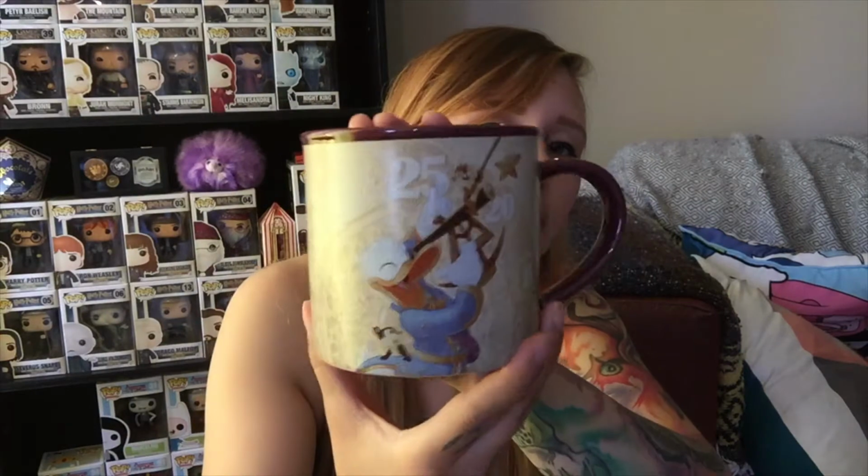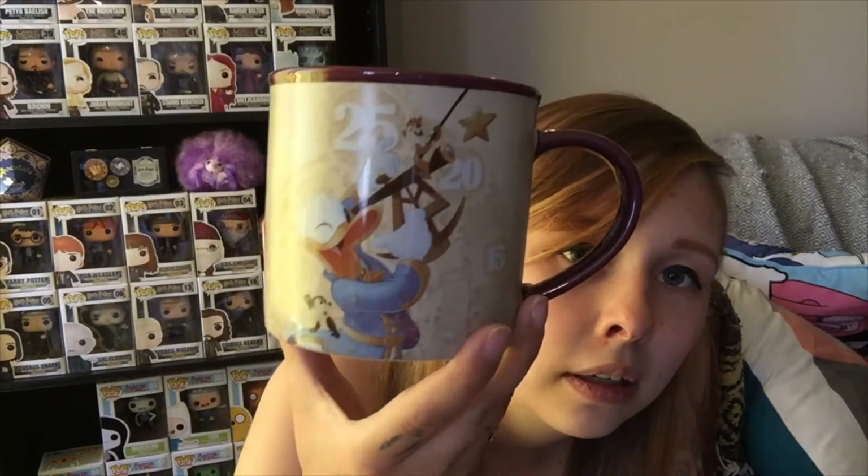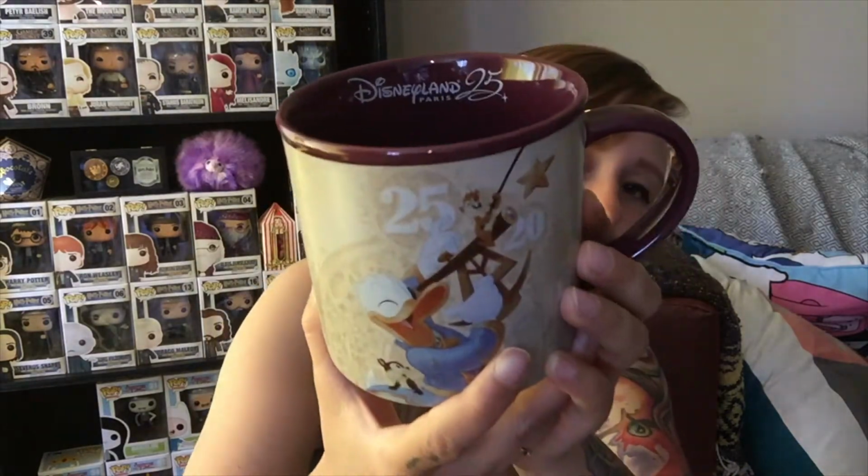The next mug that I bought is a 25th anniversary mug. I bought it because it has Donald on it. And I wanted a Disneyland Paris mug that was specifically Disneyland Paris, but a lot of them were kind of tacky in my opinion. So I went with this one. It says Discover the Stars. And then on the side is Donald Duck with Chip and Dale. And then on the inside it does say Disneyland Paris 25.